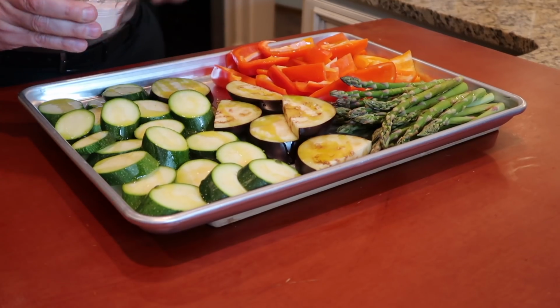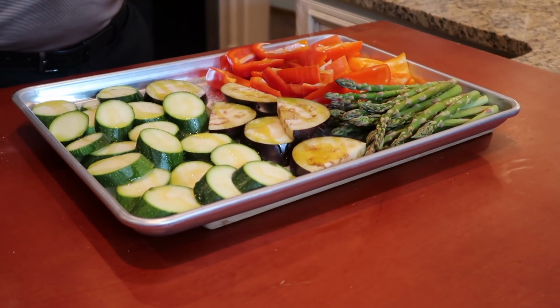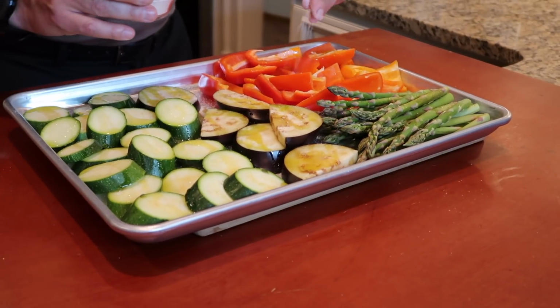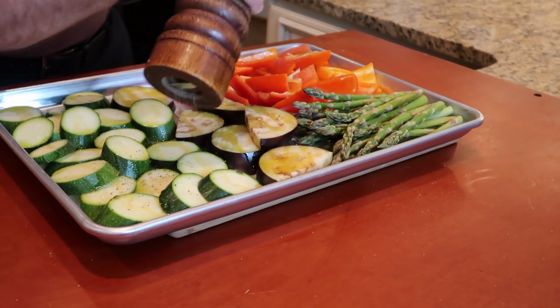So now I'm going to salt it, and I'm using pink salt here. And this is just really for flavor while it's cooking. I'm going to be able to resalt it and reseason it once it comes off the grill. So don't feel like you've got to nail it right here, because you'll have an opportunity when it comes off to add more oil, to add more salt and pepper to it. Fresh ground pepper.